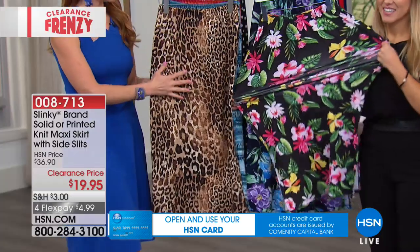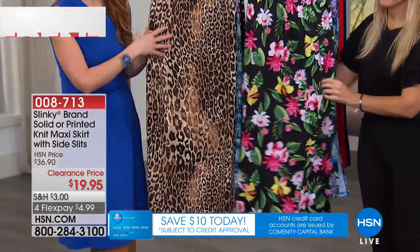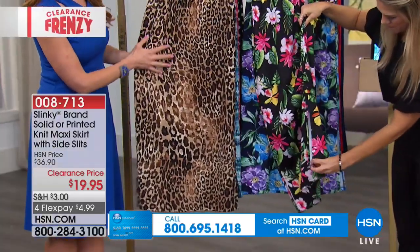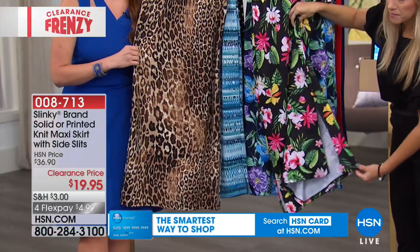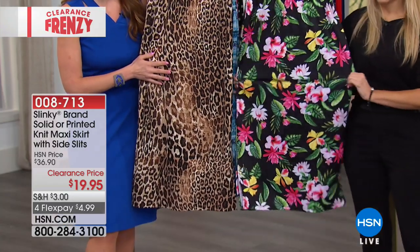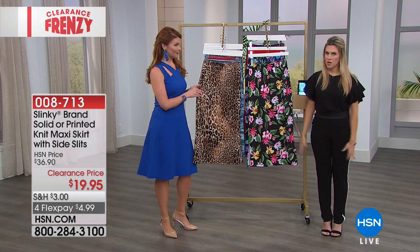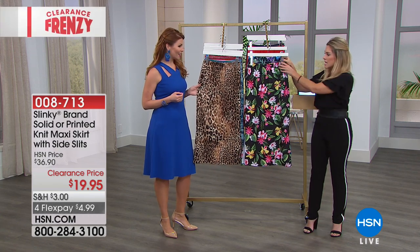And I mean, you can pair this with just a nice, simple tank, even one of those rib tanks. This skirt can go anywhere. It's great, especially for summer. I love the floral prints, like Val's playing with over there. Yeah, so cute. It looks like sort of a beach vacation maxi. I was going to say, you could wear this if you were on the beach and you had your one piece and you wanted to slip this on over so you can have some nice coverage if you're going to go sit and eat.